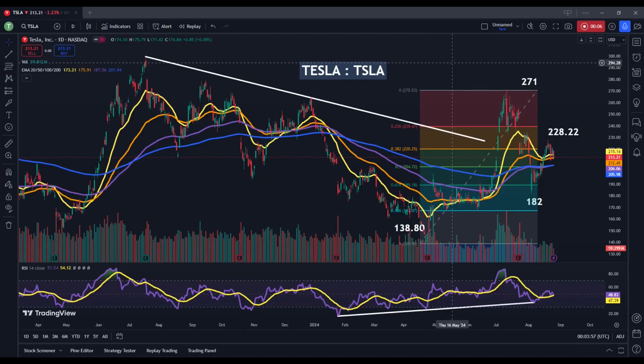Here we have the current stock market update for Tesla Incorporated, stock ticker TSLA.